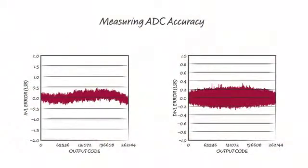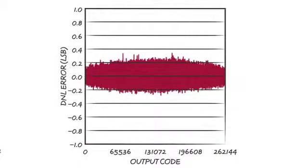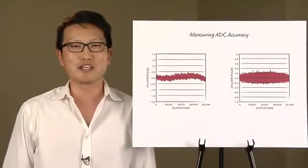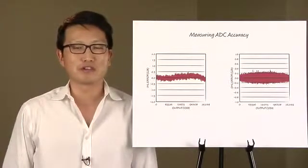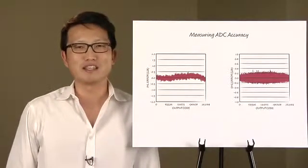An important measure of an ADC's accuracy is its integral and differential nonlinearity, also known as INL and DNL. INL is the maximum deviation of the analog input to digital output transfer function from the ideal straight line characteristic. DNL is the maximum deviation in the difference between two consecutive transition points from the ideal value of 1 LSB. Both the INL and DNL are largely determined by the linearity and matching accuracy of the binary weighted capacitor array described in the previous slide. And as I mentioned earlier, great care was taken in the design and layout of the capacitor array, resulting in the terrific INL and DNL performance shown.